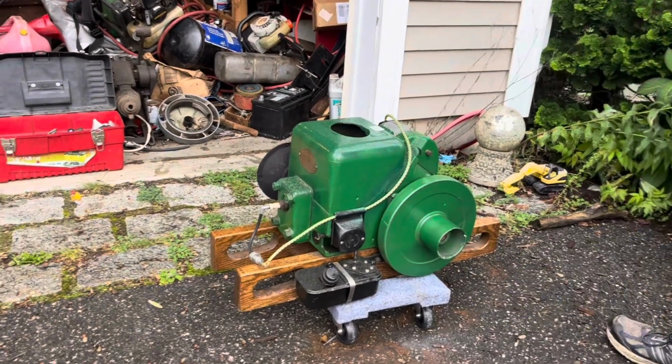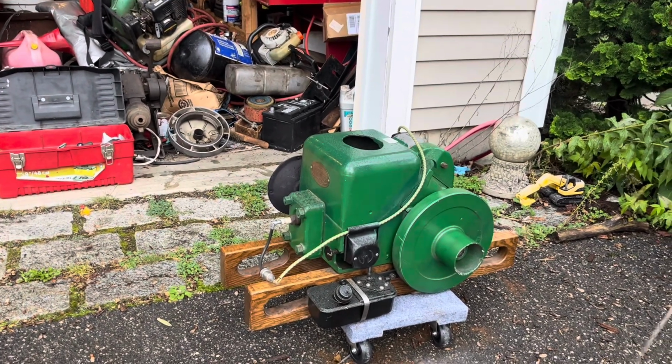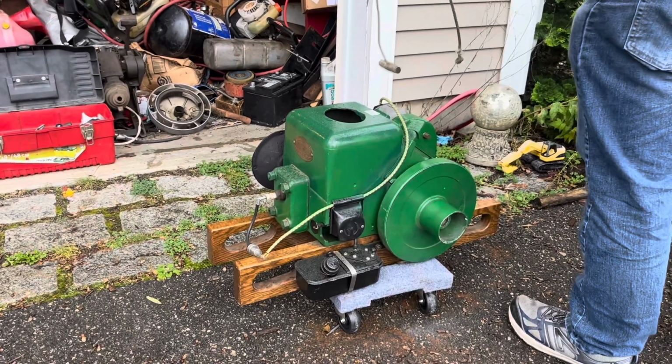Yeah, it's got nothing, no spark. Should we pull the points cover and clean the points? Yeah. All right, let's do that. All right, you can start.